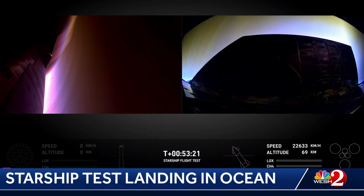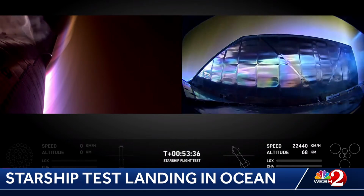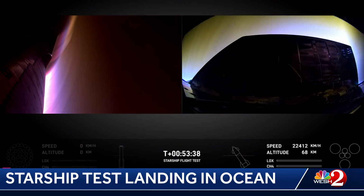My memory did black out a little bit after booster catch, so I think we had views. But all through the coast phase, we had some beautiful views of planet Earth behind the ship as it was in its orbit. Yeah, and I also do want to point out on your right-hand screen, we've got a more encompassed view of the flap.